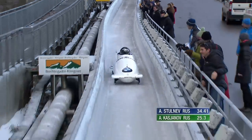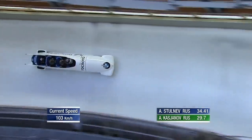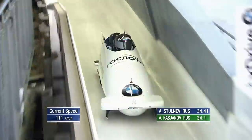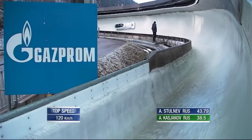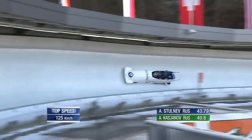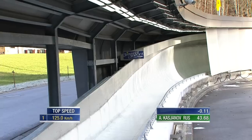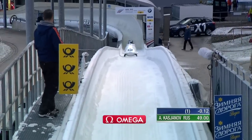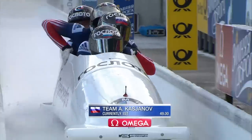Well, this is the guy who finished fourth in both disciplines, two and four, at the Sochi Winter Olympic Games. This is the inherited Russia one, but it hasn't provided results in these first two years since Sochi. Kasyanov trying to shoot for the medal. Big speed at the bottom. Three Russian sleds all out of the top 10 in the two-man race yesterday. Wow. That's good speed. This is what you expect, 49 flat. They're well off the track record, 0.35 off, but it's still the first run.